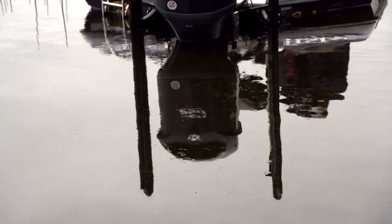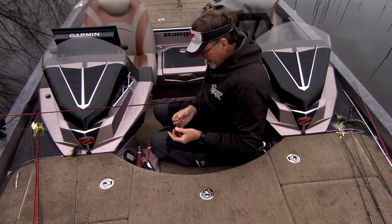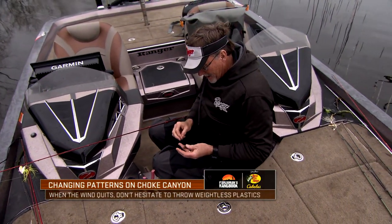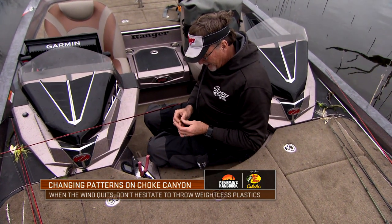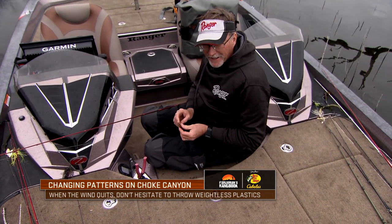Now the wind's quit, and I want the wind to blow so I can throw something moving. It's almost like right now, if you get it in front of one, just making a simple, basic decision of not doing the wrong thing, you're going to catch him.